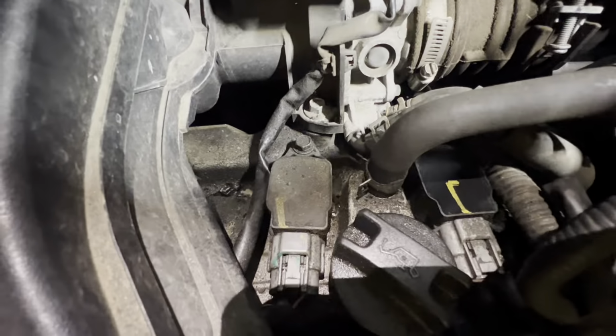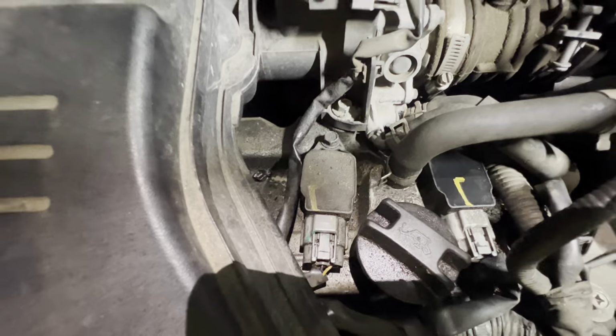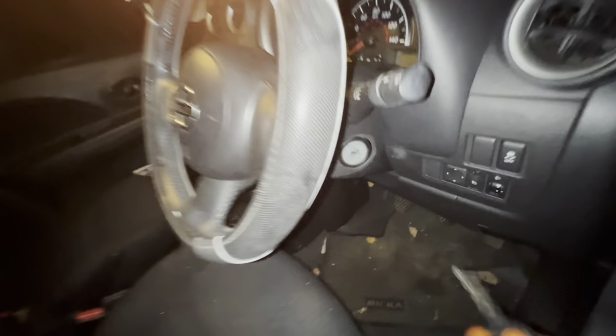So I'm just gonna swap this number 2, because remember it moved to number 2, so don't go replacing number 3, replace number 2 coil. There we go, nice Delphi unit there. So let's start her up. Right, let's start her up. Make sure she's not in gear.